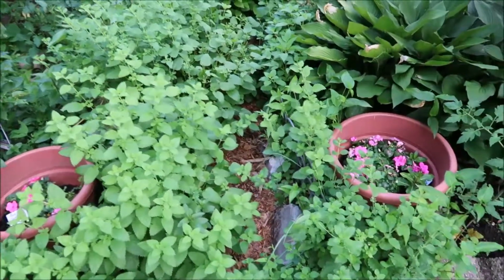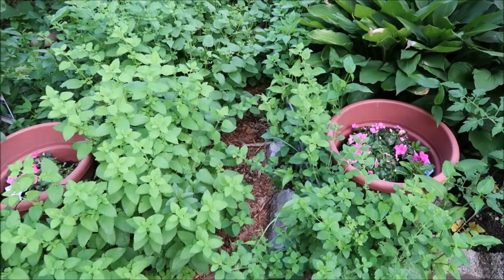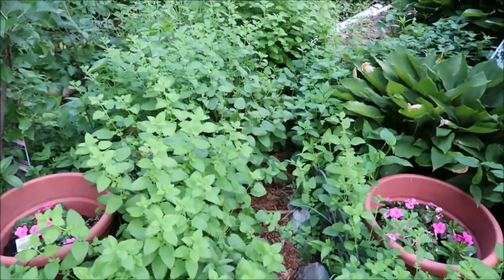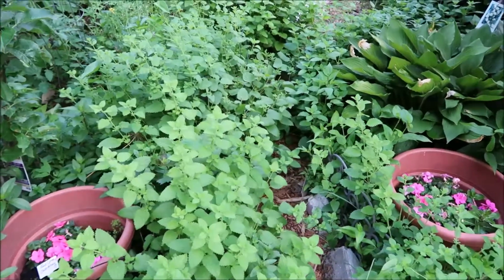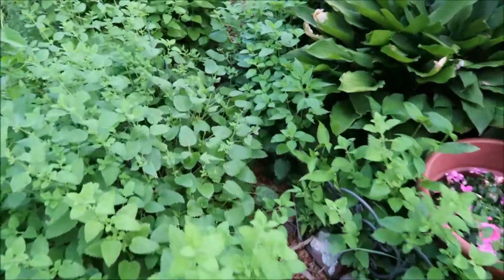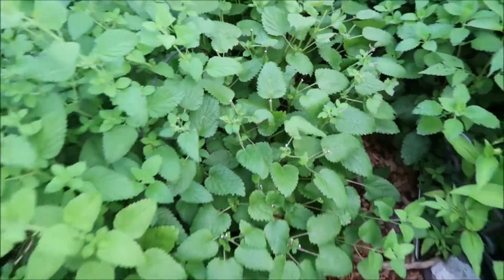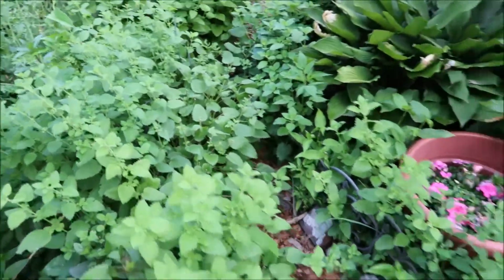And then this is the pathway into the herbal garden, flanked first by these lemon balm plants. The tea's been really great. I've been harvesting it. You can see that. And drinking it.